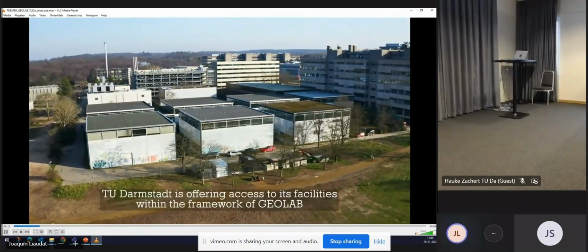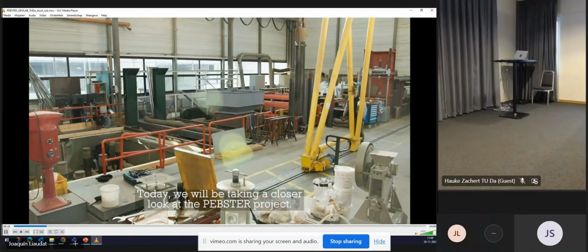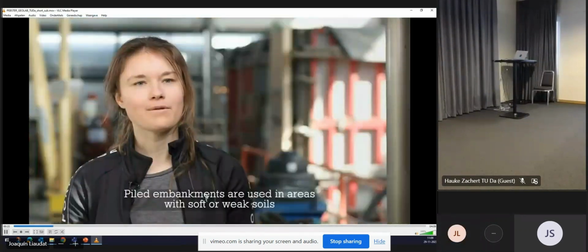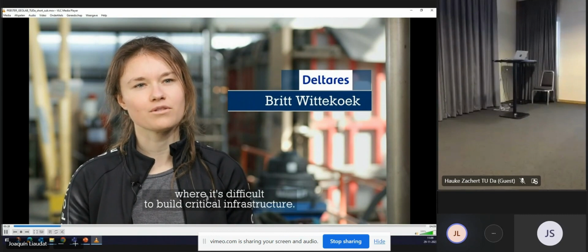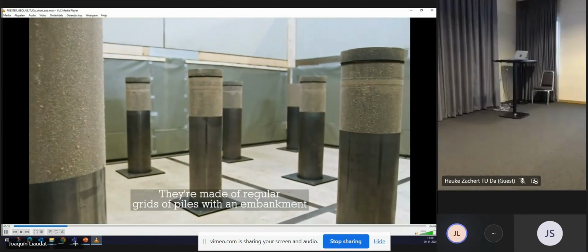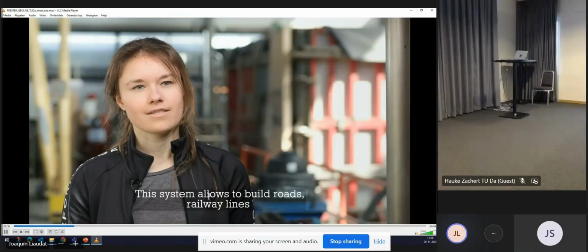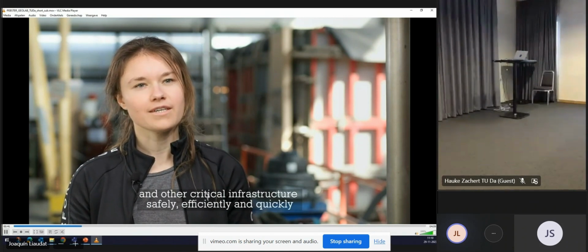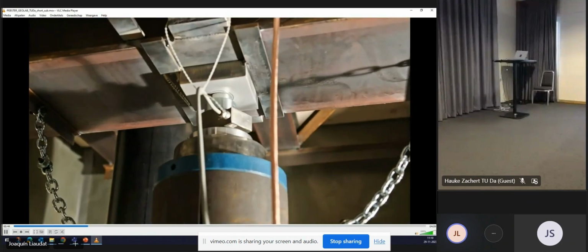TU Darmstadt is offering access to its facilities within the framework of Geolab. Today, we will be taking a closer look at the PEPSTER project. Pile embankments are used in areas with soft or weak soils where it's difficult to build critical infrastructure. They are made of regular grids of piles with an embankment placed on top of it, including reinforcements. This system allows to build roads, railway lines, and other critical infrastructure safely, efficiently, and quickly in soft soil areas.